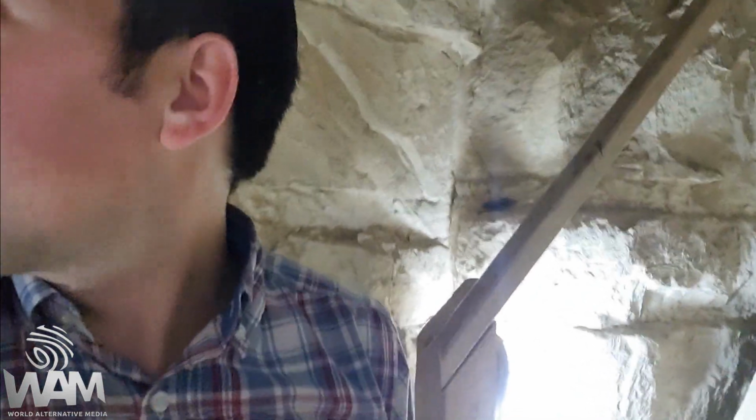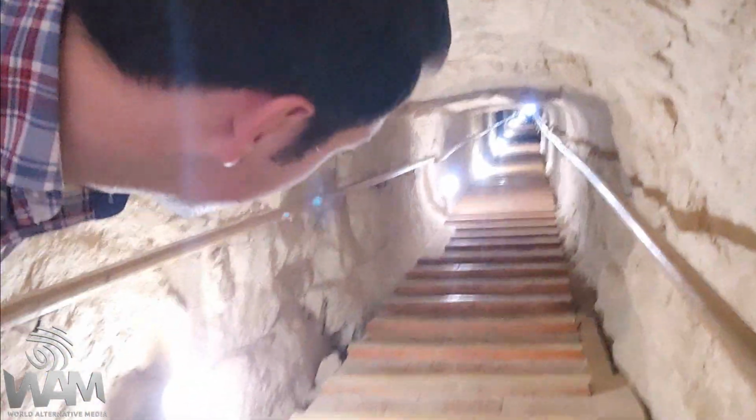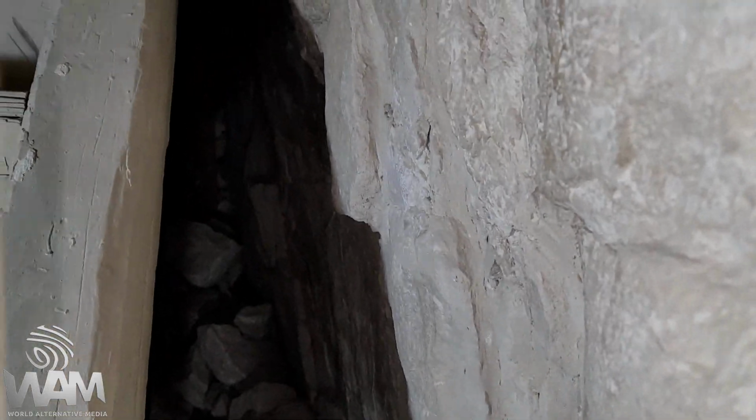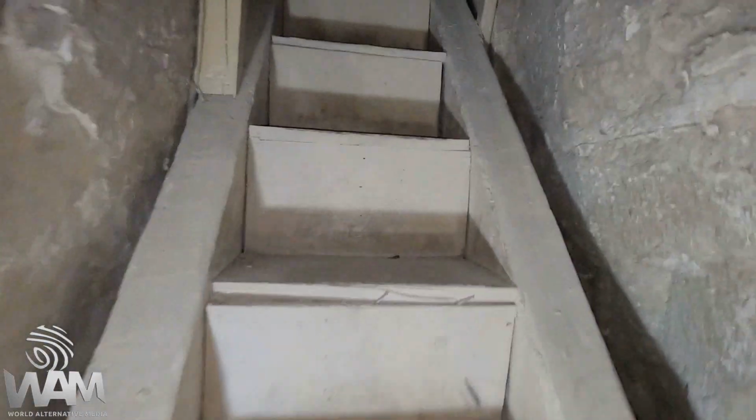A dead bat there. Oh my God. You can definitely smell the bat. There's literally dead bats everywhere. Stevie, when you come down here, be careful. There's bats everywhere. Behind the stairs, nothing really, just a wall. Original ladder there. Let's do this.